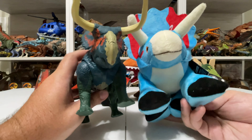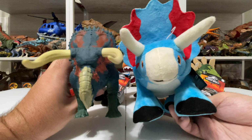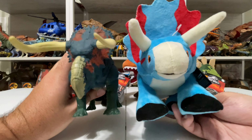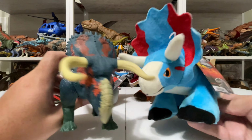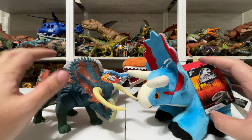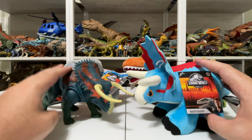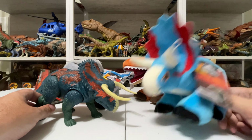But look, they do have some common sort of patterning. The colors are obviously totally saturated differently because it's a stuffed animal versus a toy, but you still have that big crest and the red on there. I can't think of any other Nasutoceratops toys besides the little Japanese models, but they have the same coloration as this guy. So this is one of the newer Nasutoceratops toys we've gotten in a while.